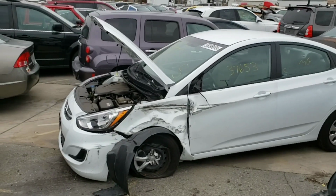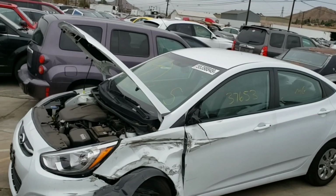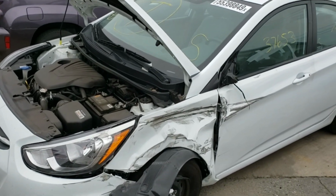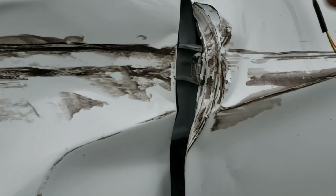All right, guys. Here we got a 2017 Hyundai Accent with 37,000 miles. I actually repaired one of these in my previous video. These cars are really easy to work on, and this damage doesn't look bad at all. It's just the door that needs to be replaced. As you can see right there, there's no damage to the interior or the car. The suspension needs to be replaced, that's for sure.